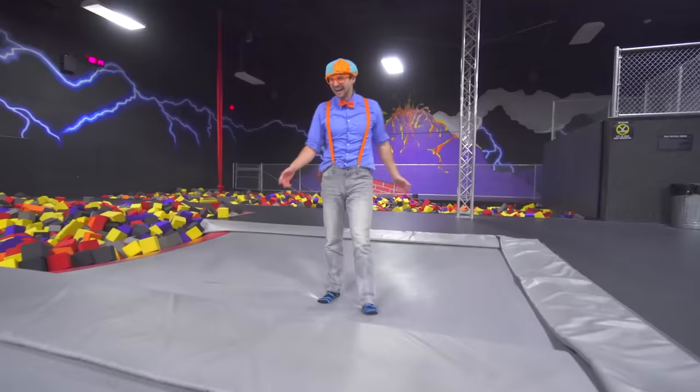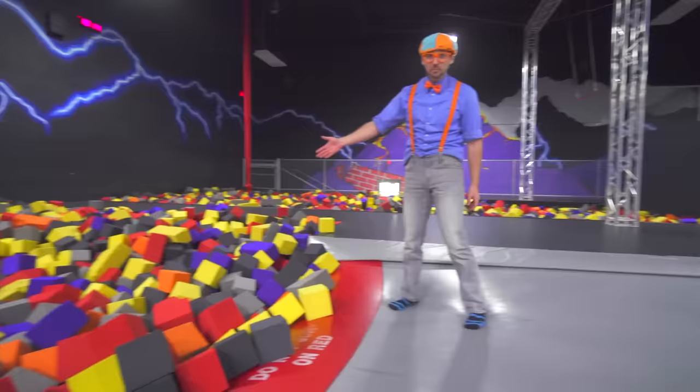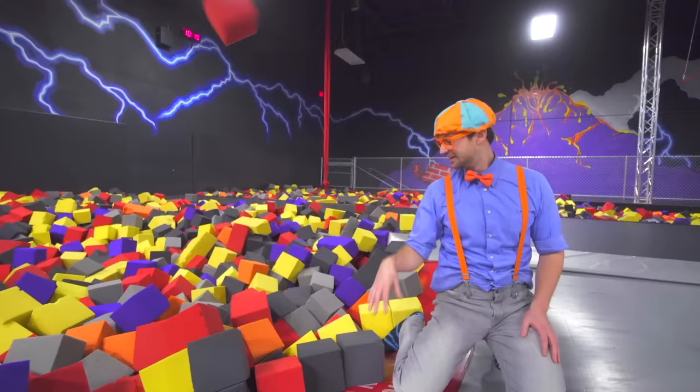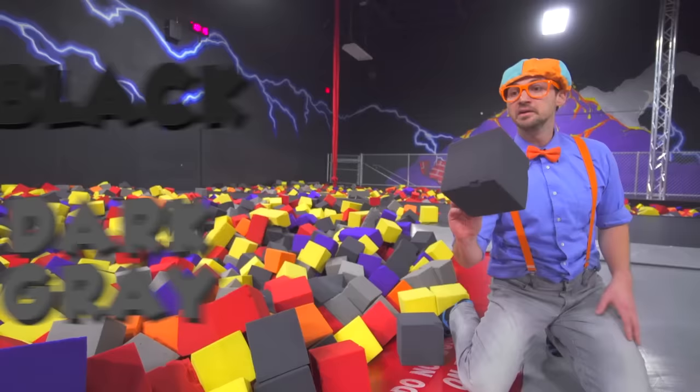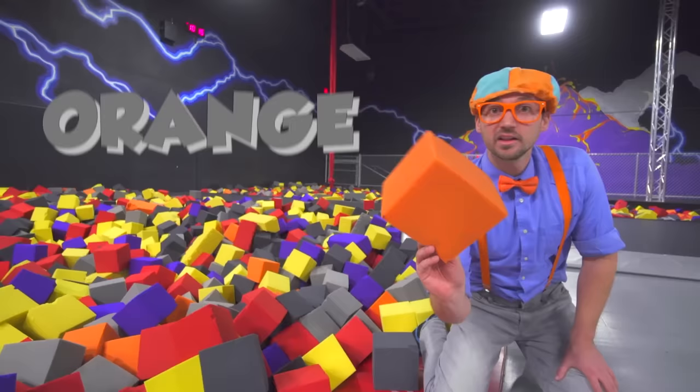Trampoline, and we're gonna jump on it. And this is a foam pit. Look, there's a couple colors. Here's the color red. Here's the color yellow. Ooh. Here's the color dark gray or black. I can't tell, it's kind of tricky. Okay. Ooh, the color orange. Wow. Ooh, and the last color in here.